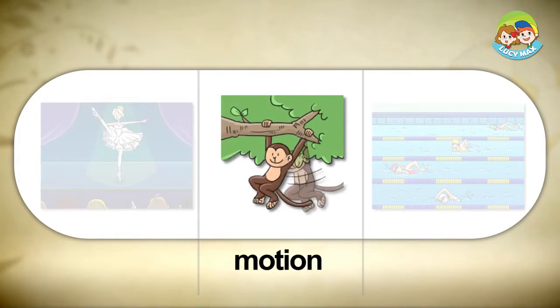Motion. Motion is the activity of moving. In the picture, the monkey's motion is swinging on the tree. He moves forwards and backwards.